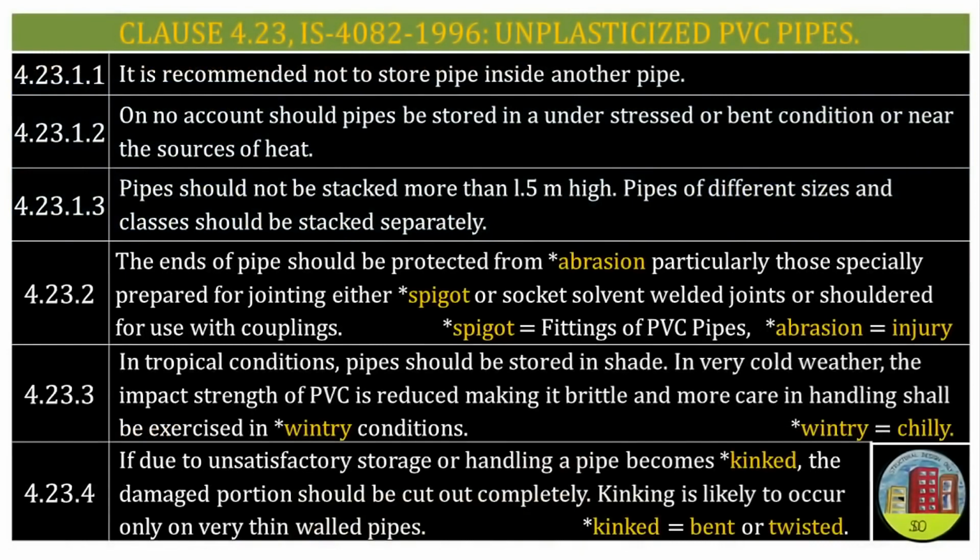Clause 4.23 IS 4082-1996 Unplasticized PVC pipes. 4.23.1.1 It is recommended not to store pipe inside another pipe. 4.23.1.2 On no account should pipe be stored in a distressed or bent condition or near the source of heat.